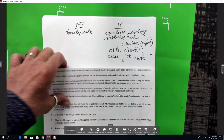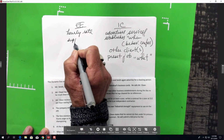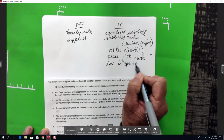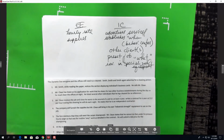Number 4. The company will furnish the supplies, but Mr. Klein will bring in his own industrial strength equipment to use on the job. Okay, so we've already done this. What goes under the employee? Furnish supplies. And then what goes under IC? Specialized equipment. Yeah. Okay, Greg? I think we're on number 5. Oh, sorry, I was just writing this down. Oh, you're fine.